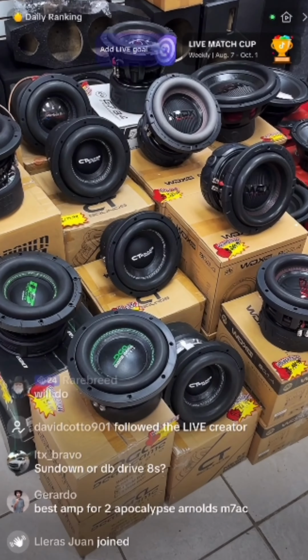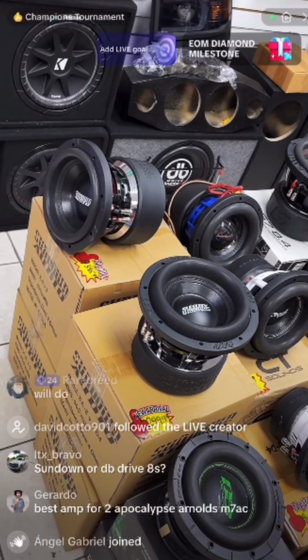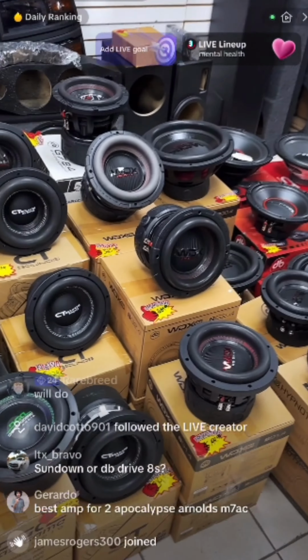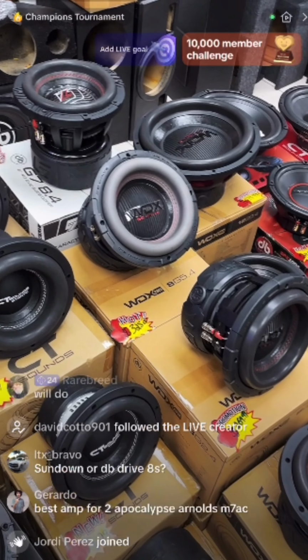All right, LXT Bravo, what's going on, bro? So as far as bass wise, of course, Sundown works, but I'm a big fan of DB Drive. I vouch more for DB Drive because of their warranty, guys. So if you are a bass head like me, you like to be thumping, I would do the DB Drive G5s or G2s. They're great subs, guys.